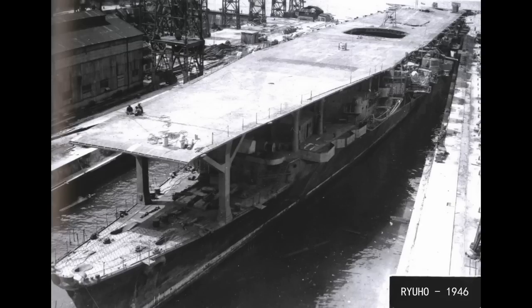Her career was far from exciting, but I think Ryuho is an interesting case. An underwhelming tender converted into an underwhelming carrier, but one that survived a torpedo hit and then bombing to live out the war entirely. For all her weak construction, this ship proved quite tough in the end.